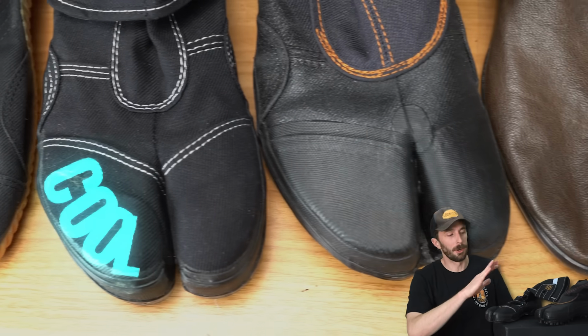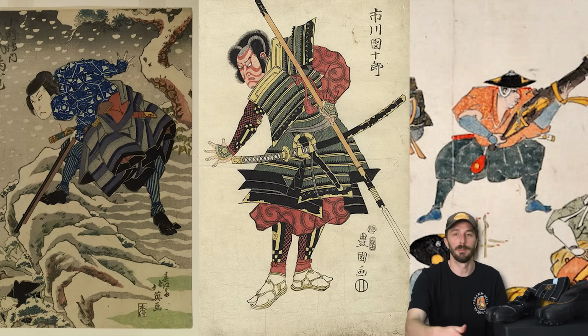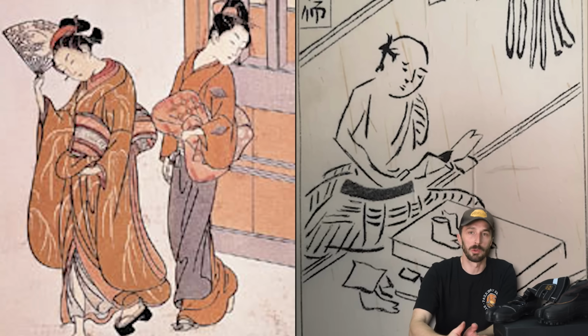Tabi boots are some of the coolest and most unique styles of footwear ever made. Dating back to the 1300s in Japan, this style of footwear has been popular from historical samurai and Japanese nobility, and even down to the everyday man for casual and workwear.